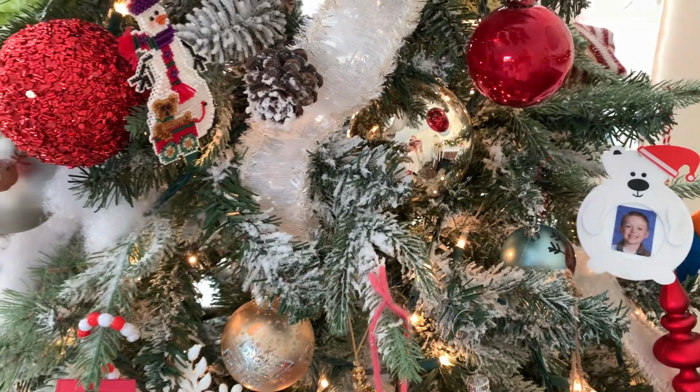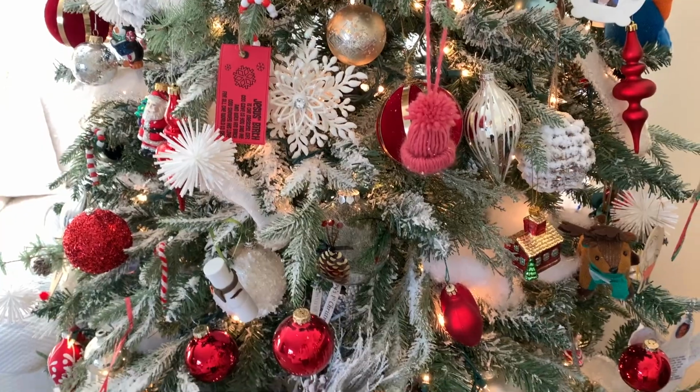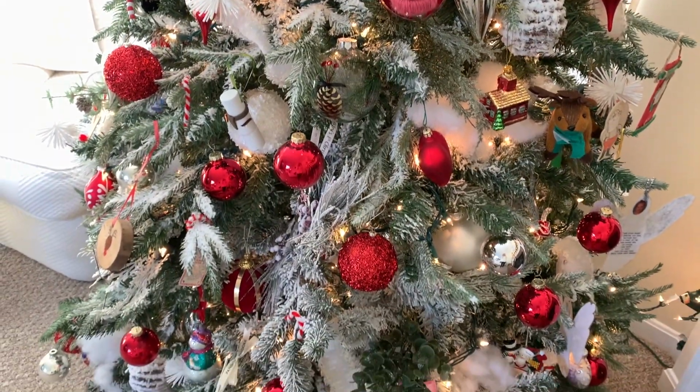I know that some people will do just fancy ornaments or ones that kind of make their tree look ultra beautiful and special in that way. Mine is always going to be something that has all of those sentimental ornaments because they matter to our family.